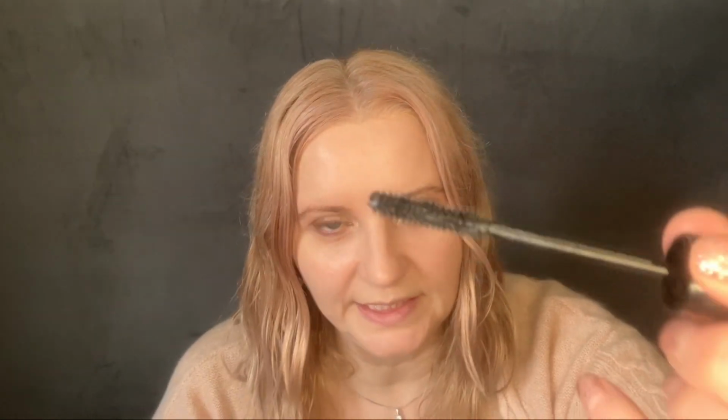That looks really nice. I like these thinner ones because I've got little eyes. And the big ones, I can't even see my eyeball. While you're trying to look in the mirror, you're like, where is my eye even? So I prefer these smaller ones. So let's put that on. And you can get right in, can't you? I can see this is giving me nice definition on my lashes.